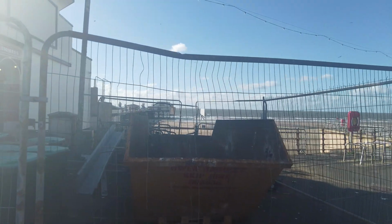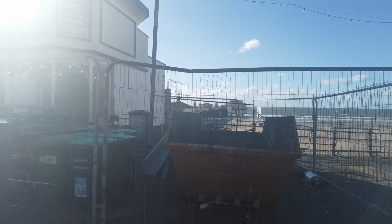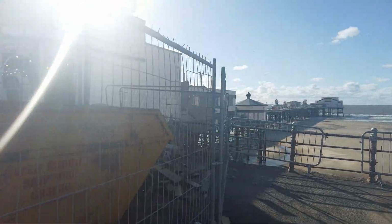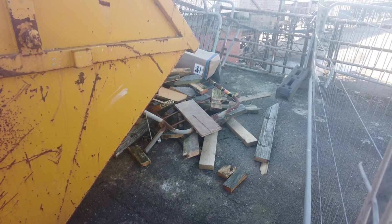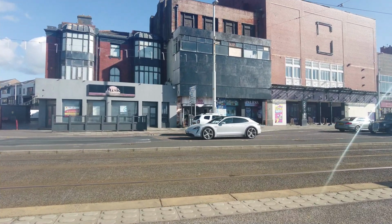So normally this one is full up with broken boards, rotten boards, and all sorts. And there we go, I think there's just a few around there. You can see, let's just have a quick look through the netting. That's just some of the pier floorboards where they've been replacing them. And there's a little shop just over there.